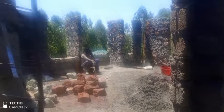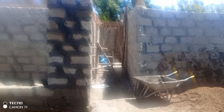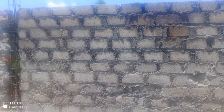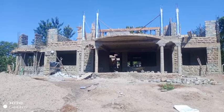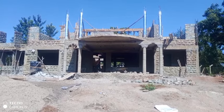I am on the upper floor, and the walls are now being built. They are nearly completing everything on the upper floor. I was walking around in this house on the upper floor, and the rooms are quite big on the upper floor. When they completed doing the walls on the upper floor, Collins came back again to do the formwork.